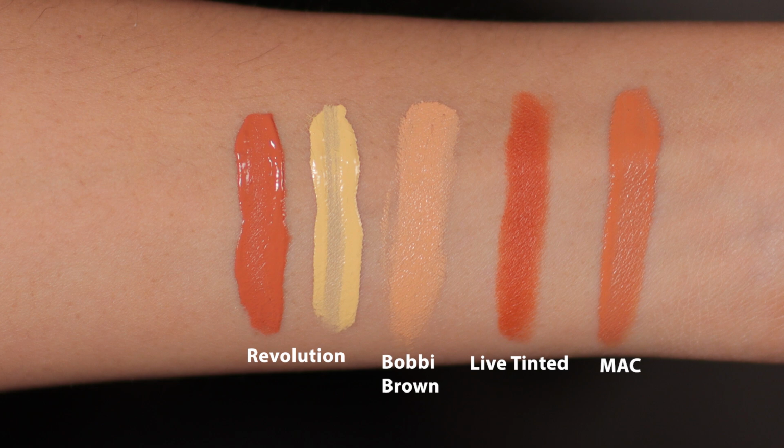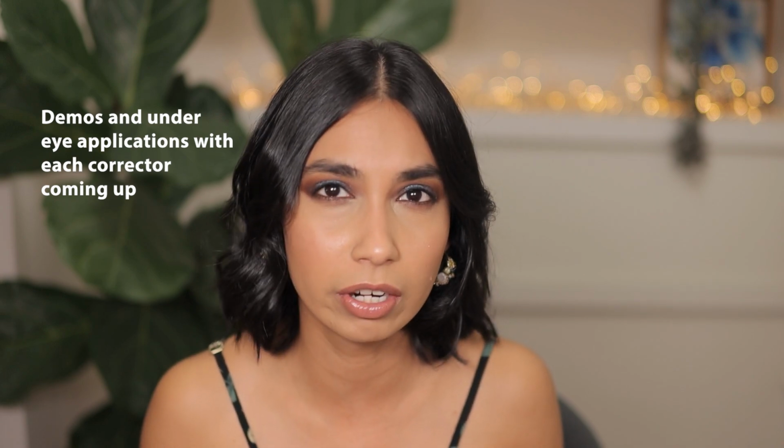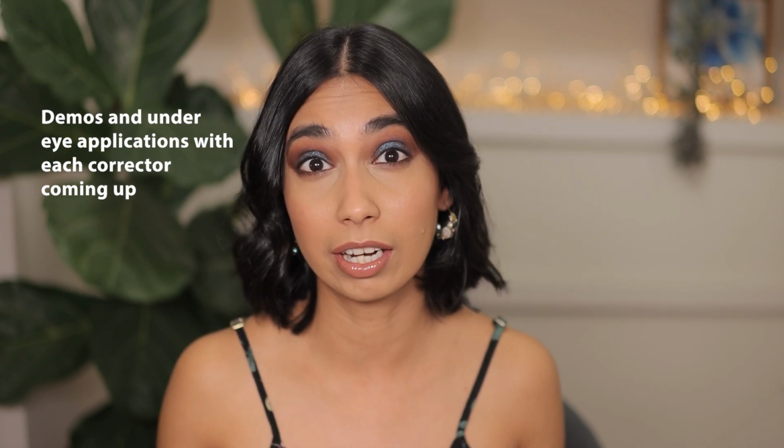Now, if you have under eye circles that are actually darker than mine, just know that you're going to need slightly different products. You're probably going to need the next shade up, those really sort of dark orange or red color correctors. And if your under eye circles are lighter than mine, some of these shades I think will still work for you, but you will need a shade lighter.